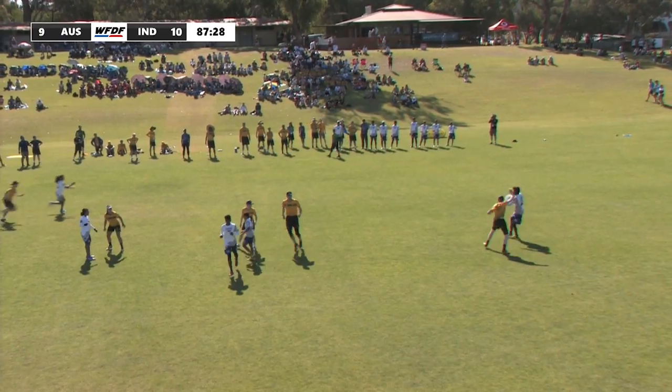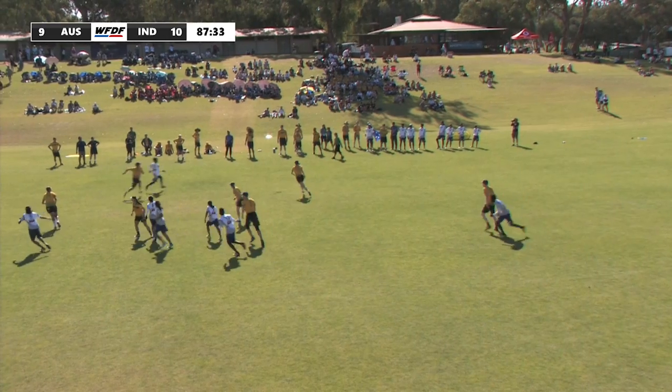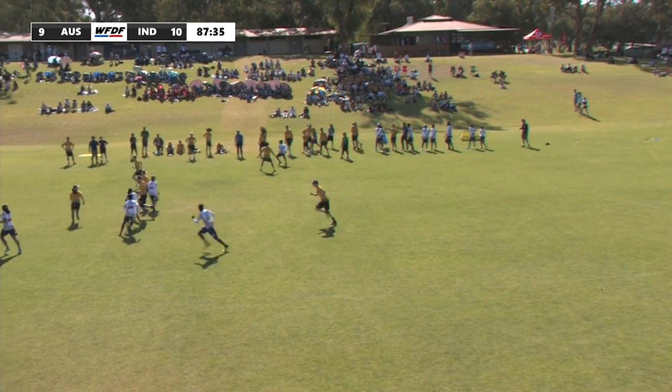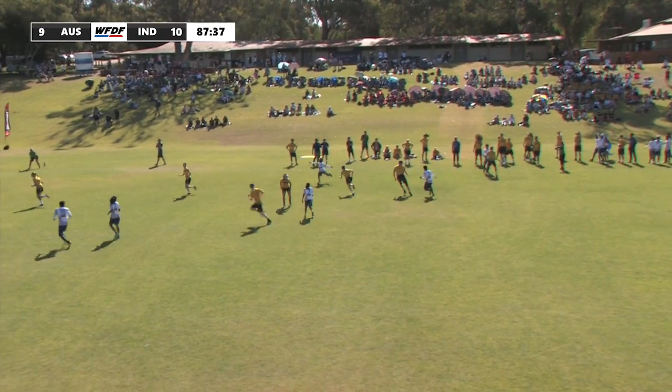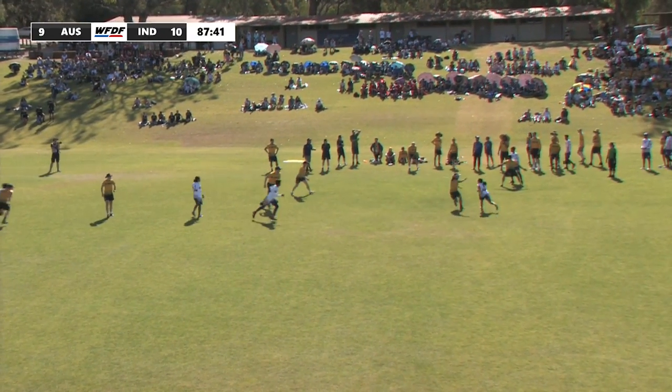Shiva. Everyone knows his name by now. Finds Kenny. Stani has gone deep. He looks that off. Oh, it wasn't Stani, it was Struthy. I really want that to get hit soon.